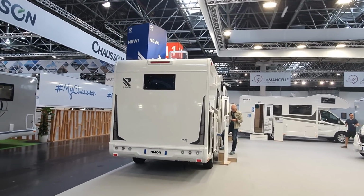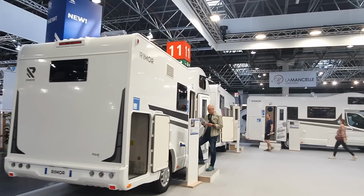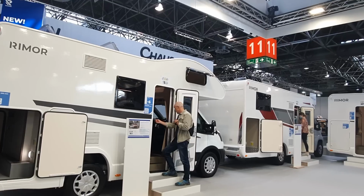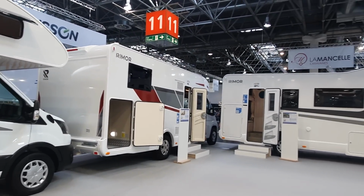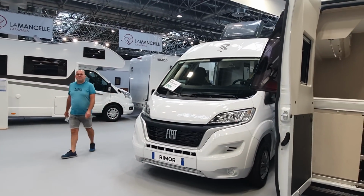So now what we see, most of these were based on the Fiat Ducato platform, but what's happened as a result of the difficulties in the supply chain is that you will now see many also on the Ford Transit. Nonetheless, we see these camper vans are still on the Fiat Ducato.